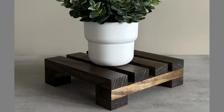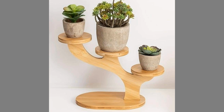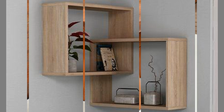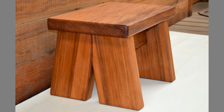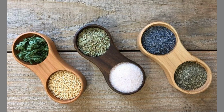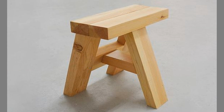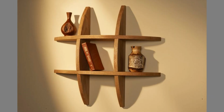Furthermore, using scrap wood fosters a mindset of resourcefulness. When faced with limited materials, individuals are often inspired to think creatively and innovate. This constraint can lead to unique designs and functional pieces that might not have emerged if more conventional materials were readily available. The challenge of working with scrap wood can be invigorating, as it pushes creators to explore their imagination and develop solutions that maximize the potential of the materials at hand. This creative process can be immensely satisfying, as the resulting pieces often carry a story of ingenuity and adaptability.